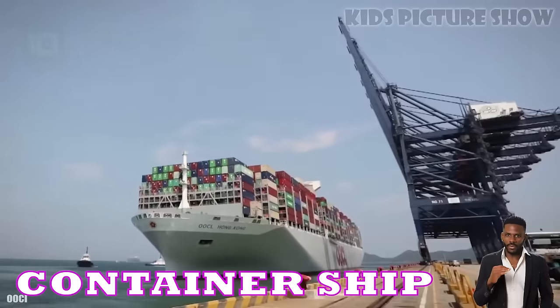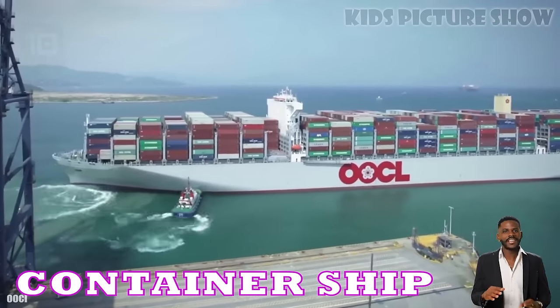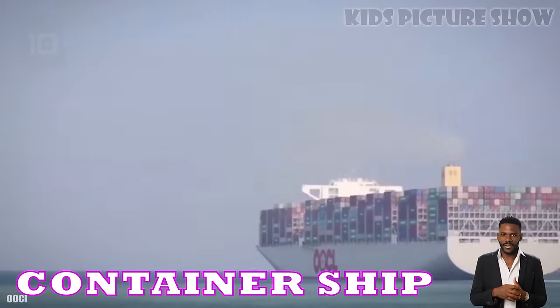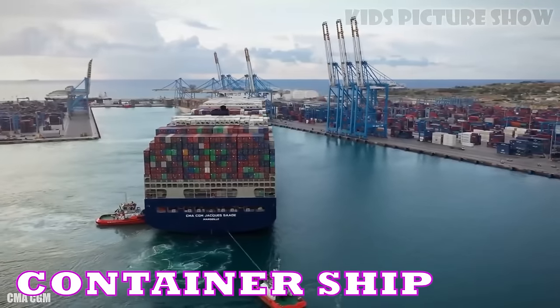Cargo ship that carries the entire load in containers. Container ships are a popular means of commercial multimodal freight transport and currently carry most non-bulky ocean goods.